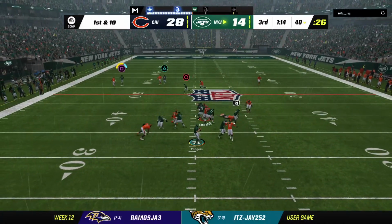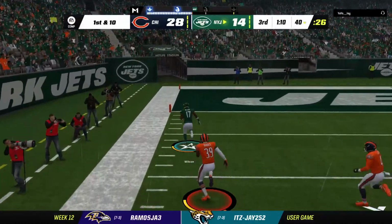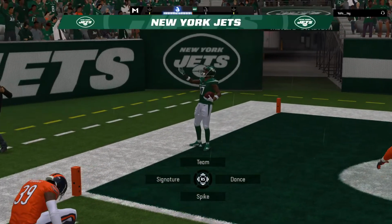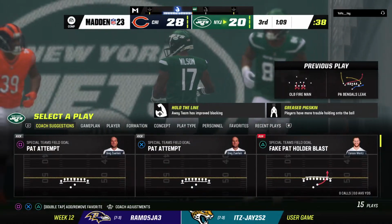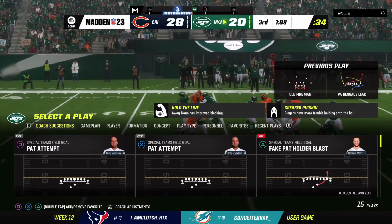Rodgers now on first down. It's caught inside the 25. Touchdown, Jets. Garrett Wilson with his second touchdown of the game, number 8 on the season. And the Jets have got it back to within a score.